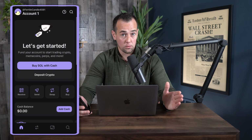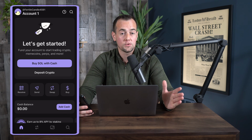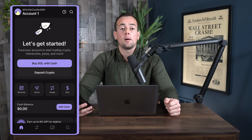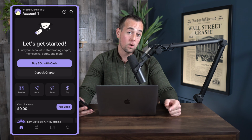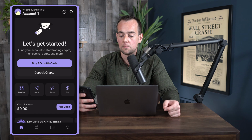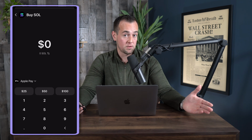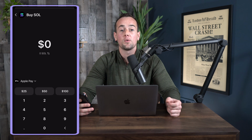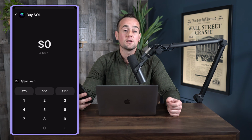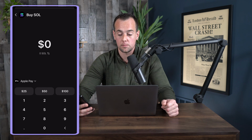And the very first thing we're going to look at here is buying Solana with cash within the app. We'll see if it lets us do that here. If not, we're going to then follow the steps of sending it over from my Coinbase account. So let's click here on Buy SOL with Cash, and we're going to start by entering the amount that we're looking to buy. Now, the reason I say we'll see if it lets me is because I've had trouble with my Apple Pay in the past, and so it might not let me, but we will give it a shot and go through as many steps as possible here.